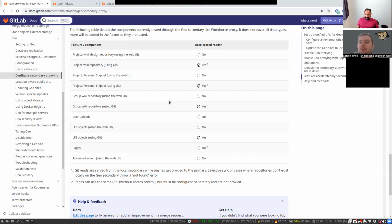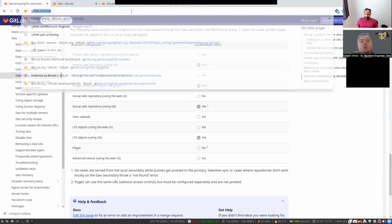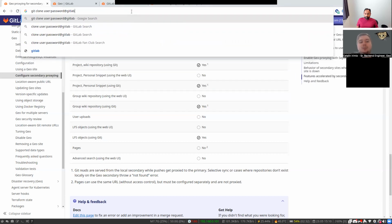Cool. That's really interesting. Yeah, and for repositories, it's similar, but it's also a bit different because we need to figure out whether we can serve data locally for repositories. So the authentication actually happens on the secondary. Okay. So let's say you do a git clone with user and password at the GitLab instance, and you hit the secondary. Let's say this is a unified URL. The secondary will verify your user and password with what's in the database, or your token, whatever you use to authenticate.